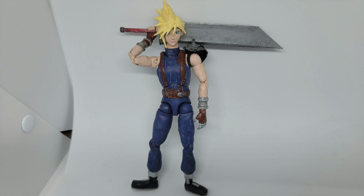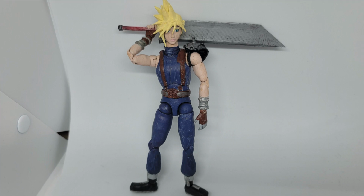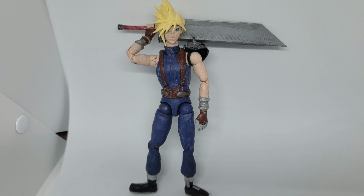I might go back and give him some extra facial expressions, but besides that, this is definitely the best action figure ever made in 2020. Okay. So, that was my list of my top 10 action figures of 2020.